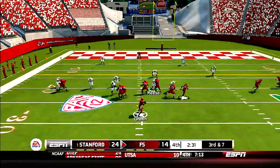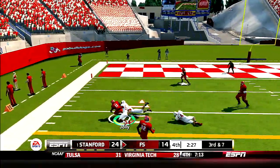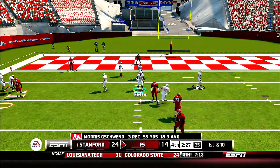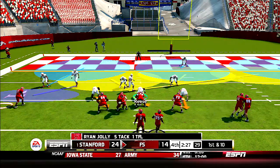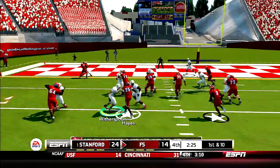As we're trying to see what we can do here defensively, and see a pass there to Gwynwyn. He will get the catch and keep his legs moving as he gets a 10-yard reception. That's going to be a first down. A new set of downs now for the Bulldogs, as the Bulldogs are still in the fight in this one. It's 24-14. They know they still have something here in this game to do something with.